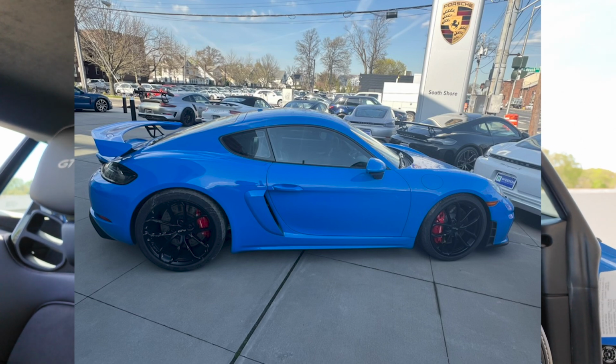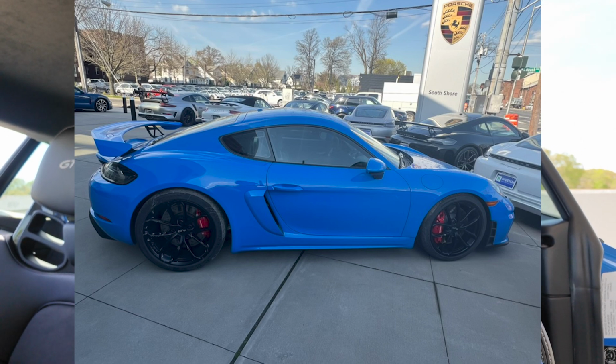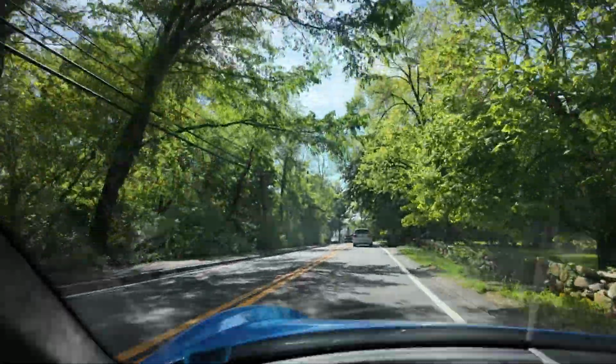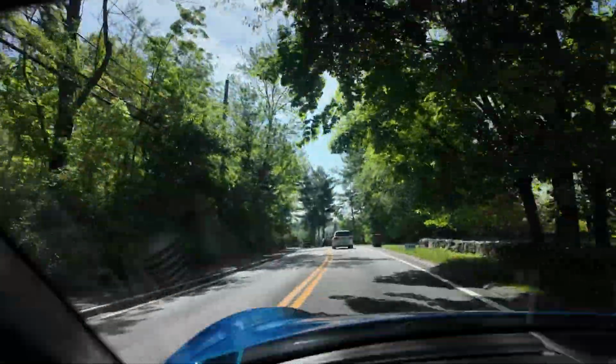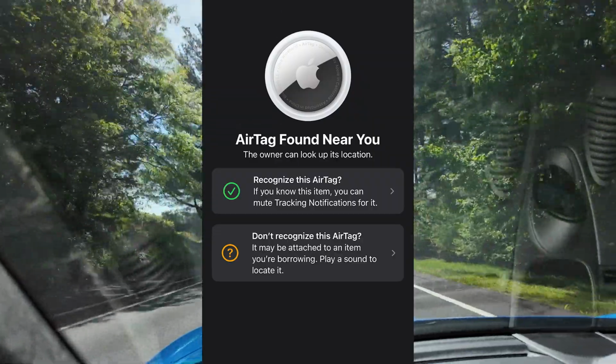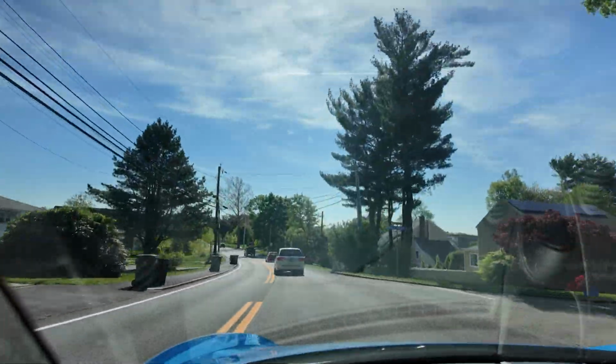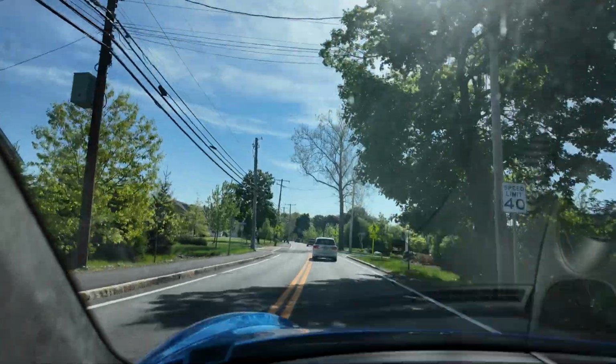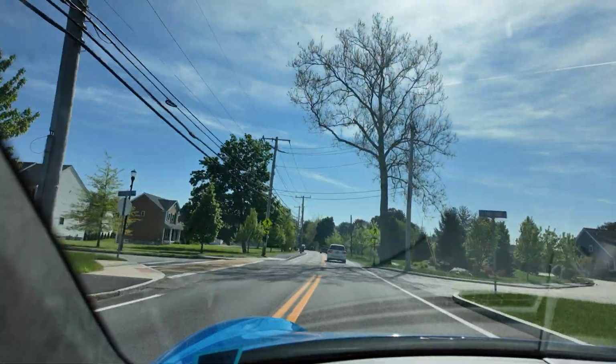Once again, my contact at Porsche South Shore contacted me and basically said, hey, we have a Shark Blue GT4 coming in, here's the spec, is it something you'd be interested in? I immediately expressed interest, and some time later, it ended up coming in. Believe it or not, this car, specifically this car, has a very hilarious quirk, and that is that it's tracking me. I'm going to make a deeper video on this because I think it's a concern, but this vehicle currently is tracking me, and it's kind of hilarious.